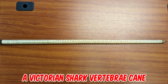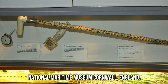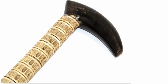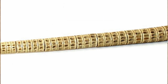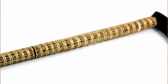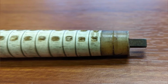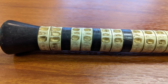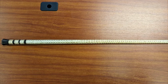It's a Victorian shark vertebrae cane from circa 1880. These American nautical canes were made by mariners to while away the time on long voyages and were often given as love tokens to the ladies of the ports that their vessels put into. This is constructed from vertebrae sections from the spine of either a shark or a ray that is then threaded over a central metal core. The pommel and ferrule are of horn, and the 3 decorative spacers towards the handle of the cane are of baleen. A true outsider art conversation piece that is beautifully executed.